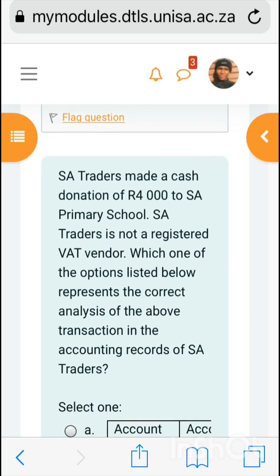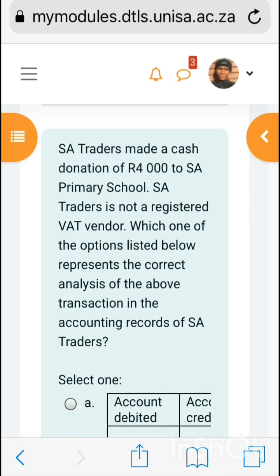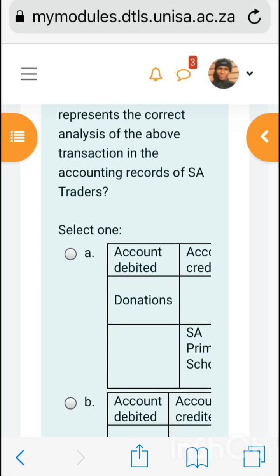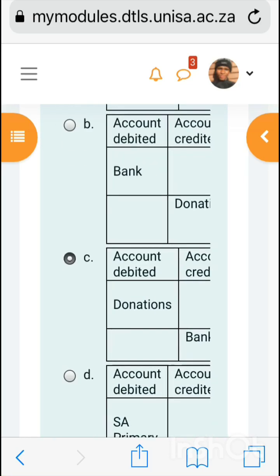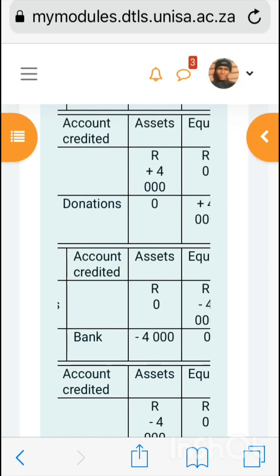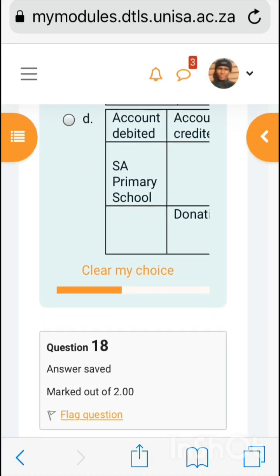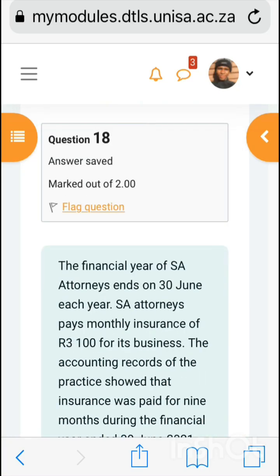Next question says, SA Traders made a cash donation of 4,000 to a primary school. SA Traders is not a registered VAT vendor. Which of the following options listed represents the correct analysis of the above transaction in the accounting records of SA Traders? So for me, I've selected option C, because it's the one that made sense. So you may feel free to look at the table. Next question.